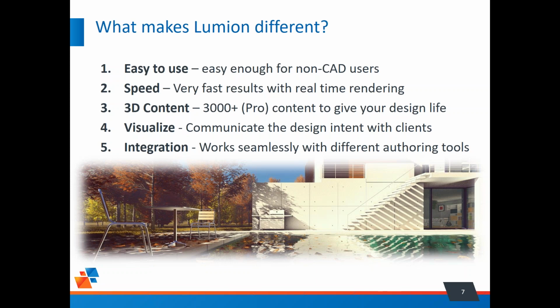The third option that I really like here is the 3D content. The professional level of Lumion has over 3,000 different 3D models pre-built. We're talking about tables, chairs. As you see in this picture here, there's going to be barbecues. There's going to be all kinds of different types of trees, even the environment such as water. It actually knows what water is. If you stick your head in the water, it's going to look just like if you just stuck your head in the lake. It's going to be the same look and feel.